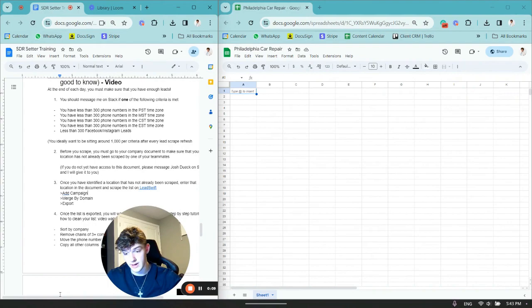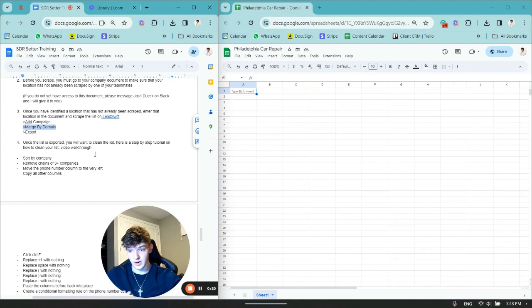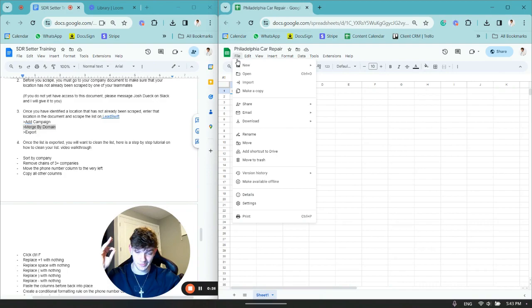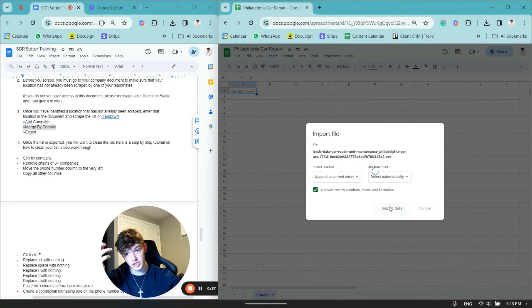But essentially, what you want to do here is make sure that you're merging the leads by domain. That's going to be an option in the campaign once the leads have been generated, and then you're just going to export them, okay? So once the list is exported, we need to import them into Google Sheets, okay? You can use Excel if you want, but I think Excel is stupid, so we're just going to use Google Sheets, okay? So I'm going to go ahead and input this, and we are going to append this to the current sheet, okay? We don't want to change the sheet. That's fine. It doesn't really matter, okay?